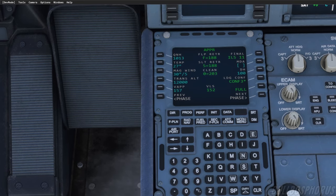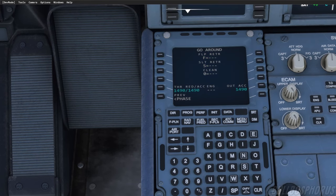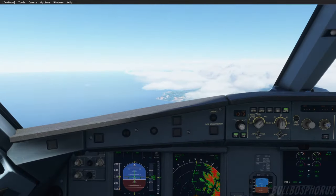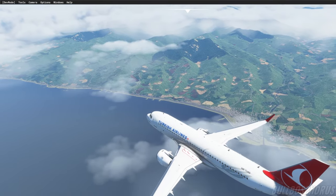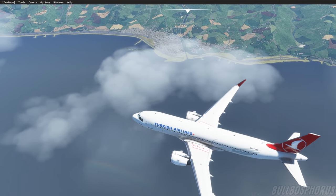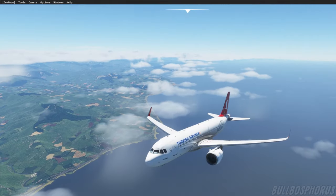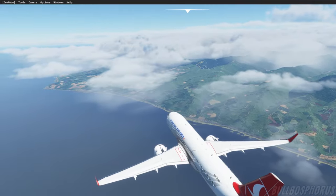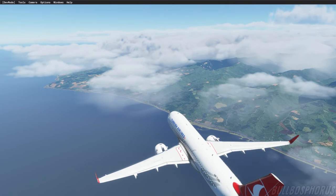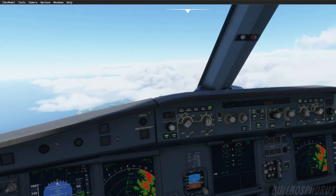We're configuring flaps 3 for the landing. Look at that rainbow below. Alright, let's start descending 3000 feet.